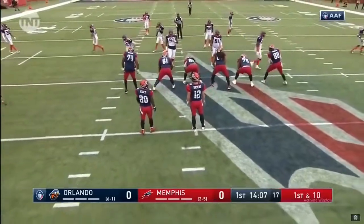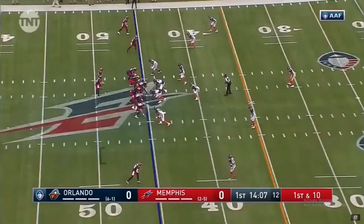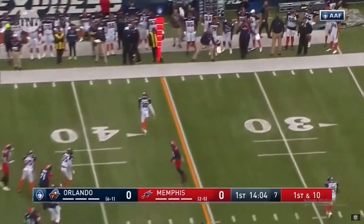And that's two early defensive penalties here, aiding the Memphis Express offense. Red 80. Red 80, set. Have to get to the 35-yard line for a first down. Looks like a miscommunication there.